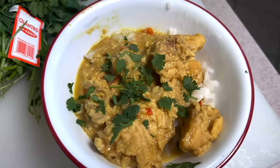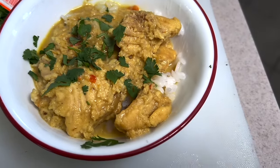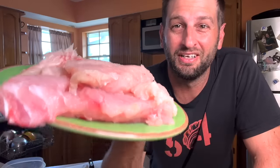So there it is. We're actually going to cook a garfish curry. Y'all know me. I like to break outside of those traditional dishes that people typically use when they cook things. So we're gonna try it in a curry. So let's get right into it.